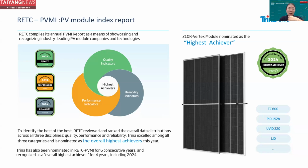And in terms of the RETC, our 210 rectangle wafer Vertex modules have won the highest achiever, which means it wins good scores in TC600, PID, 182, and also the LID test.